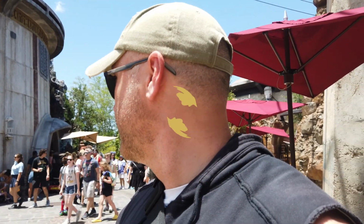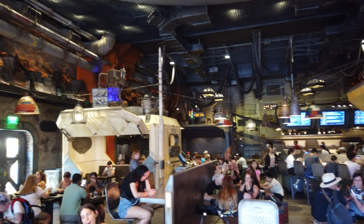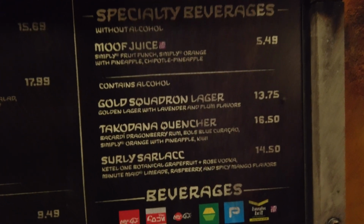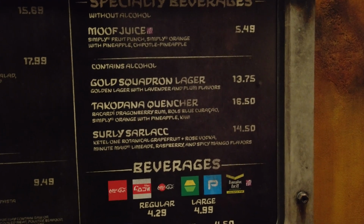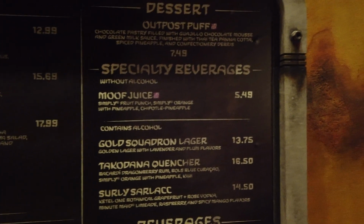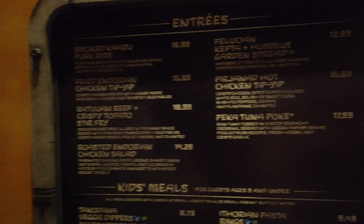I scared them off. All right, we're gonna head into Docking Bay 7, see if we can't grab us a specialty drink. So Docking Bay 7 is the quick service station here in Galaxy's Edge. I'm gonna show you around. I'm gonna grab a specialty beverage. You are gonna kill me with these specialty beverages. I'm gonna have to crawl out of here. Specialty beverages, of course, that contain alcohol: Gold Squadron Lager, Tokadana Quencher, the Surly Sarlacc. You get an Outpost Puff. They got specialty beverages without alcohol, Moof Juice, and of course they got food.